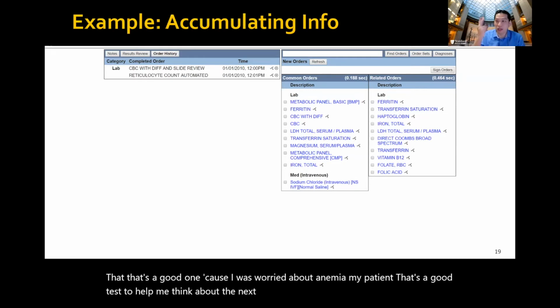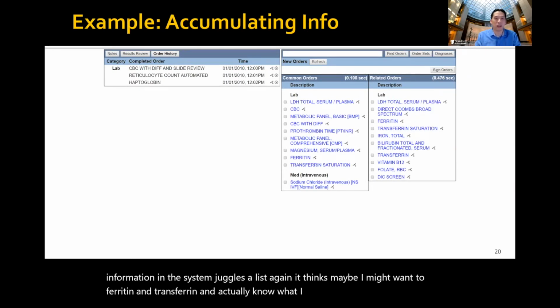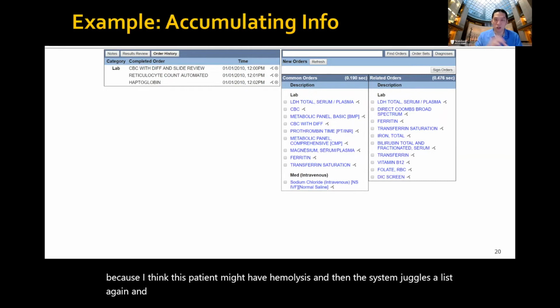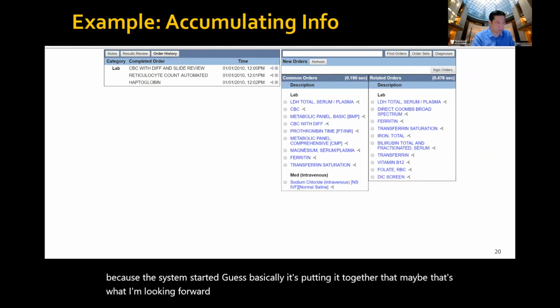Now, given these two pieces of information, the system juggles the list again. It thinks maybe I might want a ferritin, a transferrin, and actually, you know what I wanted? I wanted a haptoglobin because I think this patient might have hemolysis. And then the system juggles the list again, and now LDH and direct Coombs test are starting to float to the top of the list because the system is starting to guess, basically. It's putting it together that maybe that's what I'm looking for, is working up a hemolytic anemia.